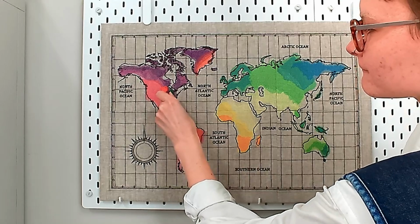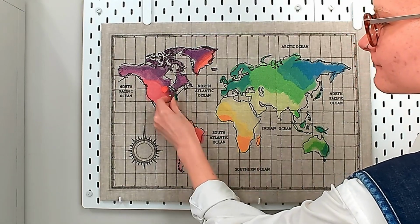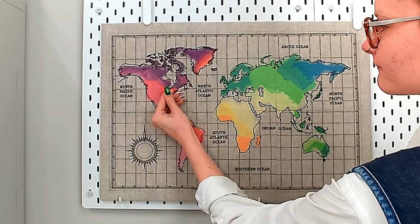And this is a sneak peek to the new map design that's going to be released on Urban Threads this Friday. So this is a multi-panel scene. There will be multiple squares, 6 squares in the design. And when you stitch them together, you get this much bigger world map that you can hang up.